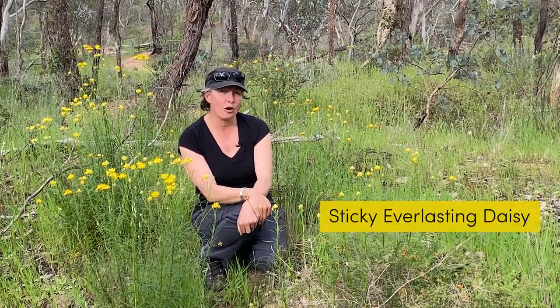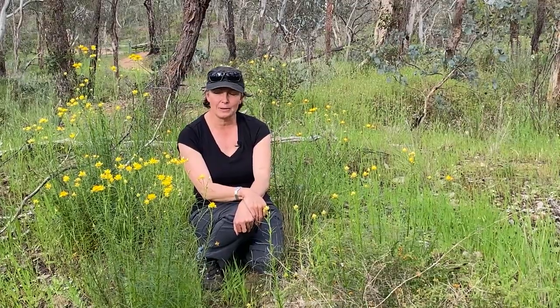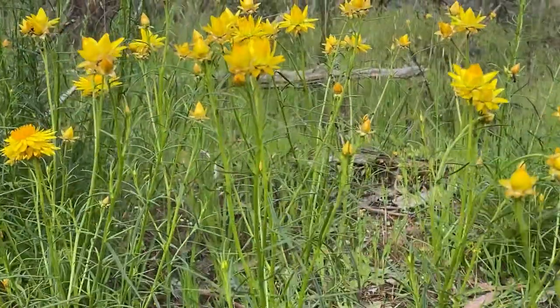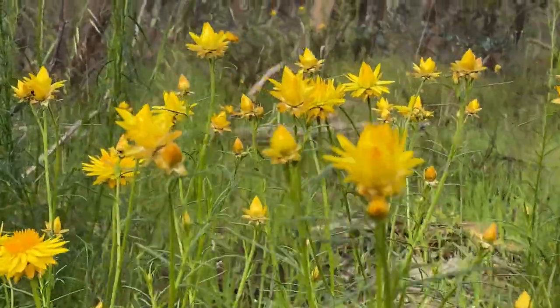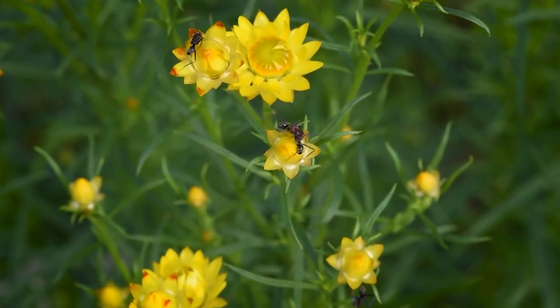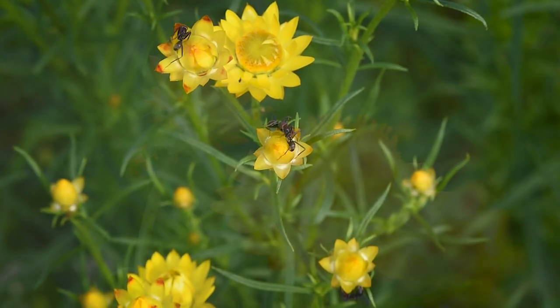I'm here to talk to you about these beautiful flowers called sticky everlasting daisies. They're really, really common around the Albury Wodonga district. You can see them all over the Nailcan Hill and Black Range, and they're just beautiful. You'll often find them covered in ants, and these ones have lots of ants on them, and lots of butterflies and lady beetles love them.